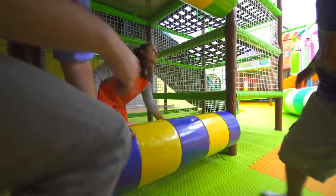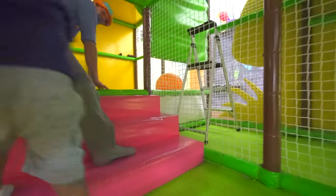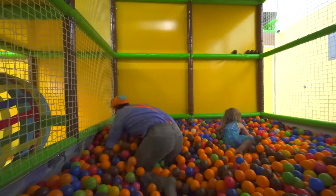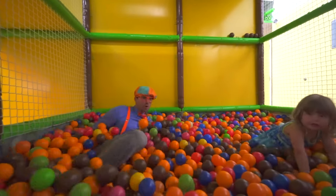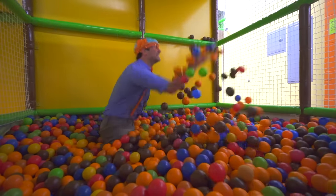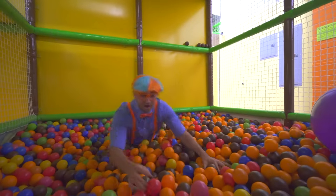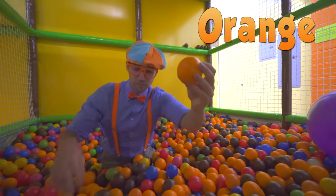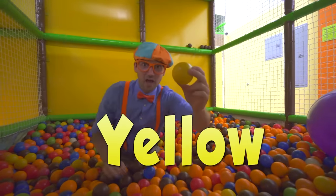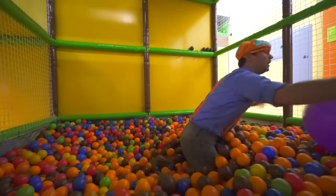There's a lot of colorful balls here. Whoa! Alright! Cannonball! Whoa! Look at all of these colorful balls! Whee! We have red ball, orange ball, green ball, blue ball, pink ball, yellow ball, brown ball. Whoa, look.